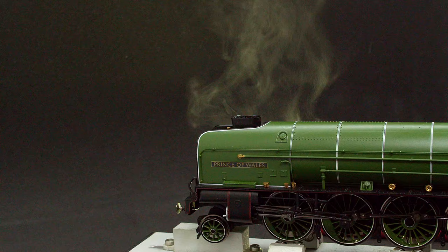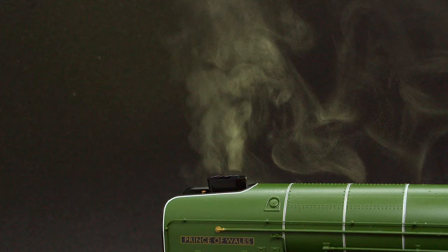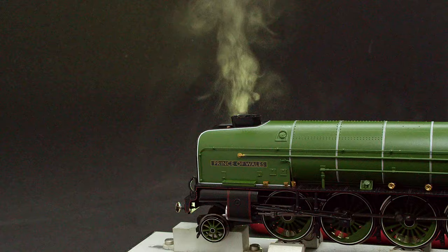You can see with an extra backlight behind the loco too that the steam is really effective. And running it a bit faster, yeah, this is just such a cool effect. I know there will be some who see this as a gimmick, and yeah, I don't disagree with that. I can absolutely understand that line of thinking. At the same time though, every time I switch this function on, it just makes me smile. It's so much fun, and that's what model railways are all about, right?